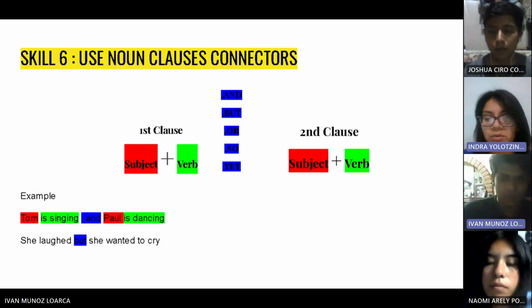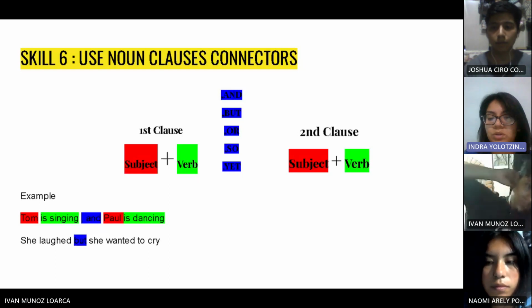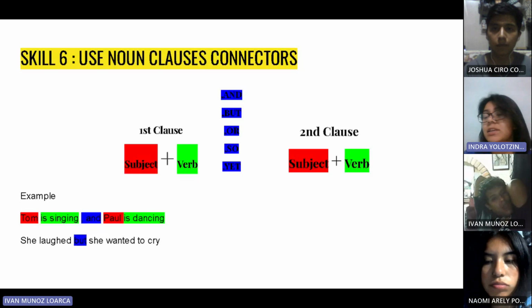We have the other example. She loved, but she wanted to cry. My connector is but. She is not and wanted. It's my verb.